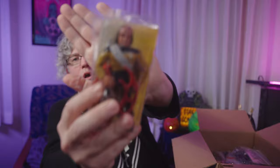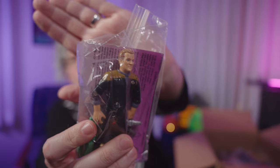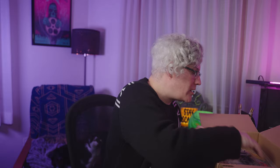All right, so that's a lot. There's a lot of figures in here, so let's just start rolling through some of these. We've got ourselves a Wave 1 Lieutenant Commander Worf. No, I said Worf. I said Worf, not you. I said Worf. Okay. What else do we have here? We have a standard Wave 1 Deep Space Nine O'Brien, which would be nice because I have been wanting to make a Generations accurate Will Riker, and that is the perfect body for it.